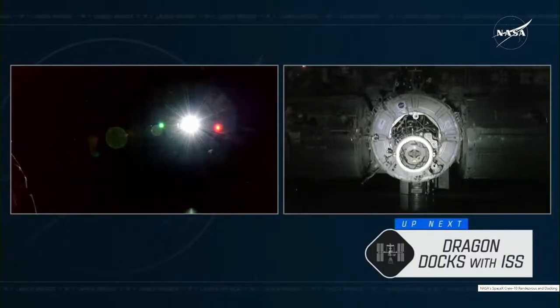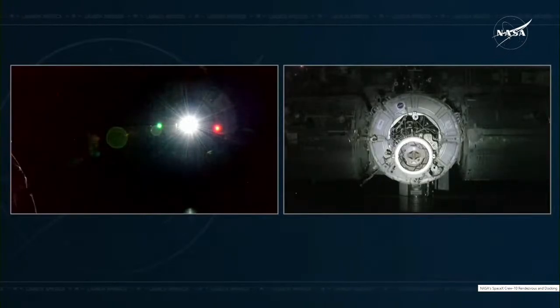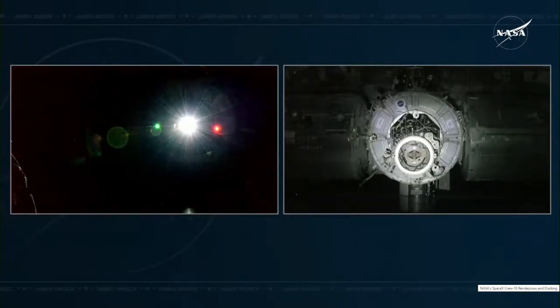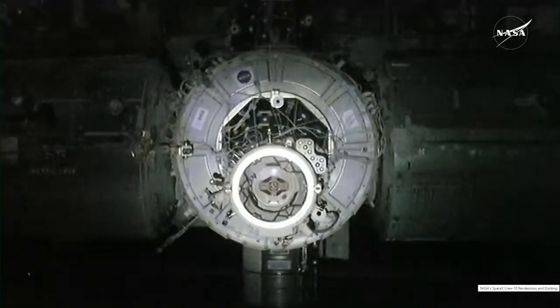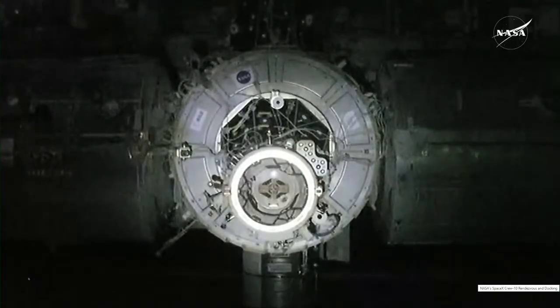So as soon as you hear that, you know that docking will take place very soon after. And then at that point, when we hear the CHOP call out, any aborts will have to be done automatically by Dragon. Also on the International Space Station, we have NASA astronaut Nick Hague monitoring this final approach. Once Dragon is docked, NASA astronaut Butch Wilmore will walk through those hatch preparation and opening steps to welcome the crew on board.